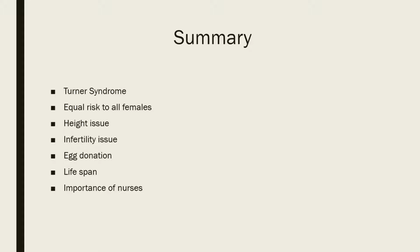In summary, Turner syndrome is a genetic disorder that affects multiple aspects of development in females, and females only. All females can be affected, as there's equal risk. One very problematic issue for these girls has to do with height, and that is why these children are given growth hormones.